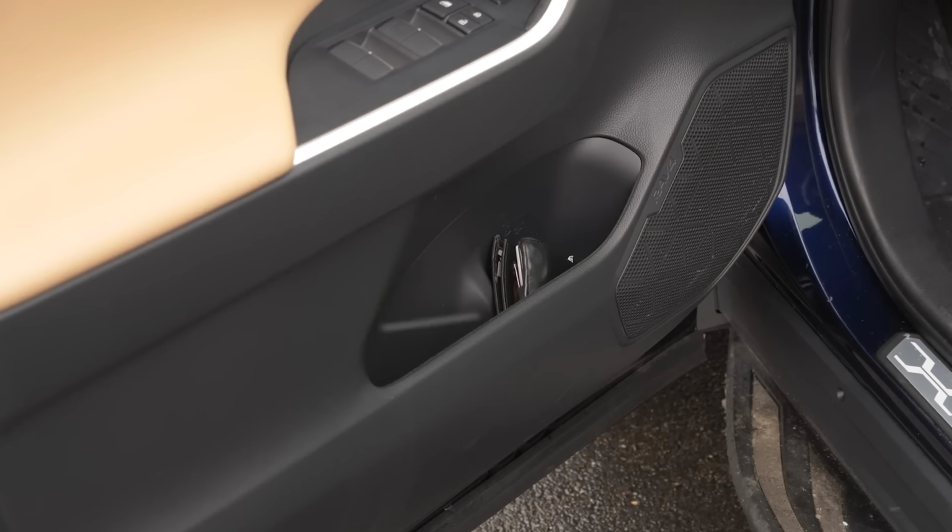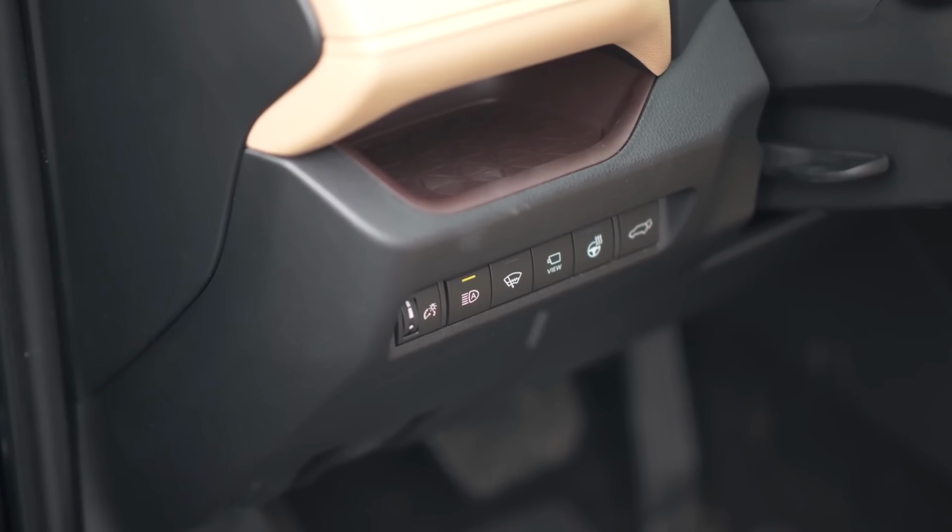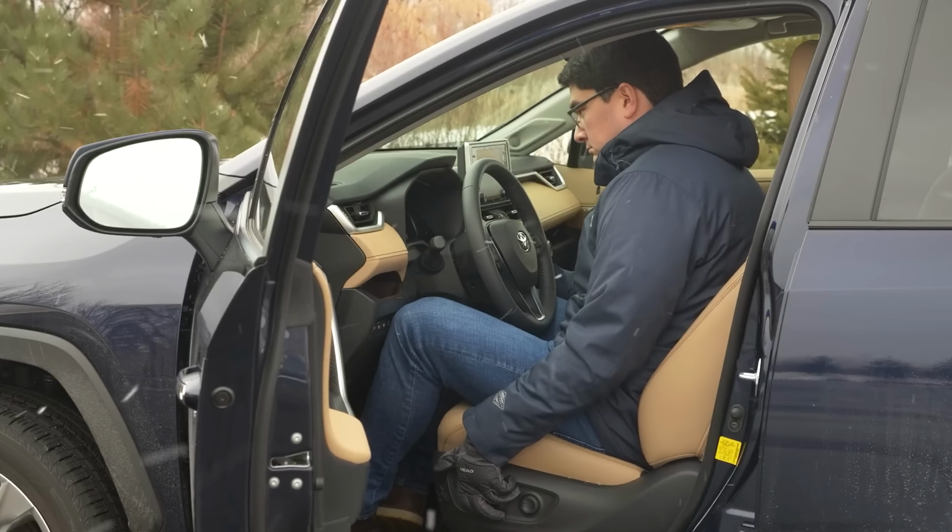But if you are looking for that SUV that does everything well, you know you're not going to have to worry about it, and you know it's something you can own for 10 plus years and put 300,000 miles on, this is sort of the de facto choice.